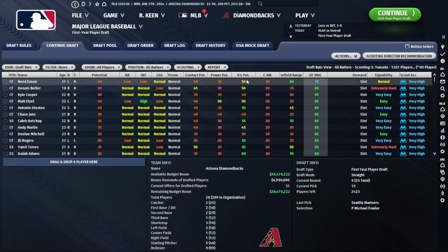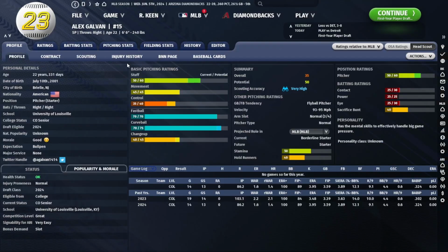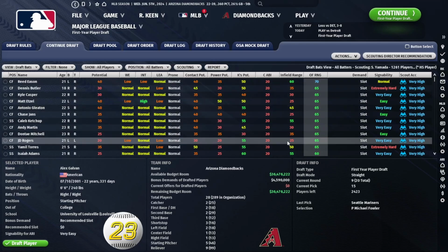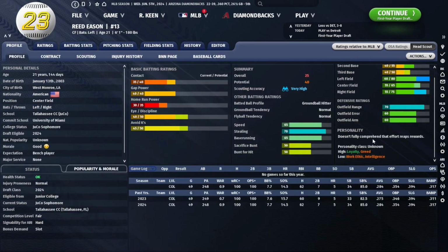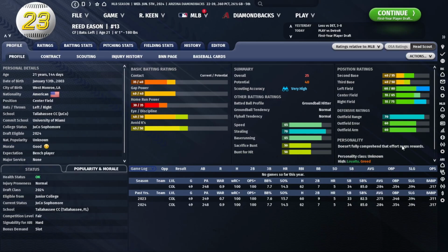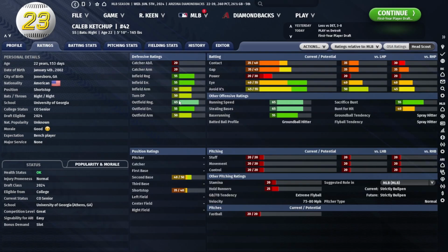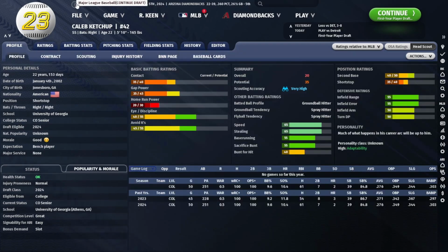We move things on to the 9th, and our scouting director thinks we should take the New Jersey to Louisville guy once again. Maybe we get him at some point, but I'm just trying to look at some of these fielding range guys. I would take Reed Eason, but it's that work ethic and intelligence really scaring me away, because he could really be a really good defender. I'm also seeing this Caleb Ketchup guy from Georgia. 22-year-old, high adaptability, good speed. Infield range and error not that impressive, but his outfield range is actually a 65. So he could actually play some center field. I would definitely be playing him in center as opposed to second base.